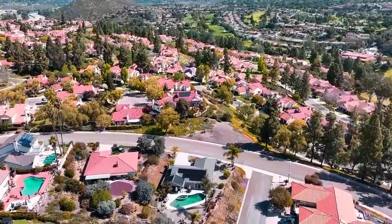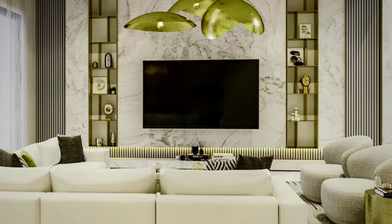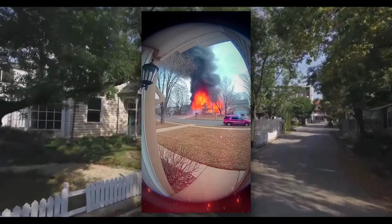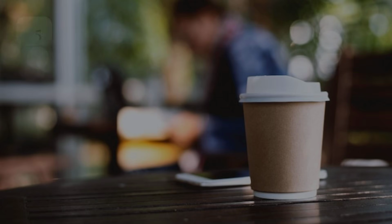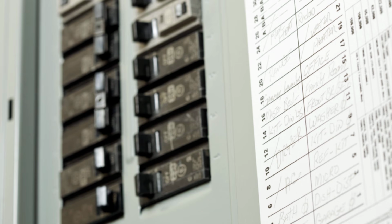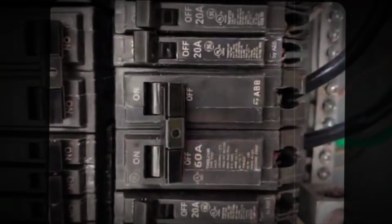You are sitting in a house that might be worth $400,000, maybe $500,000, maybe $600,000, and the single component standing between that house and a fire that takes it to the ground costs the builder less than a cup of coffee. It sits in a metal box in your basement or garage, behind a door you've opened maybe twice. In roughly 25 million American homes, that component was designed to look like protection while doing nothing the one time your life depends on it.